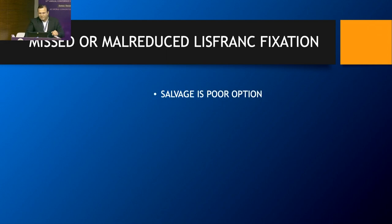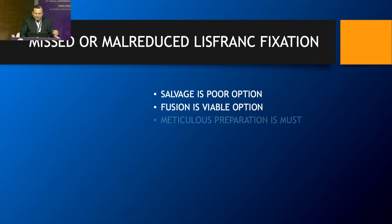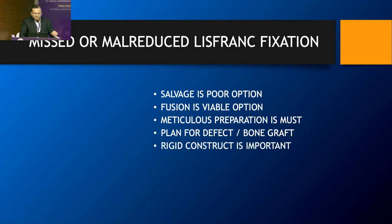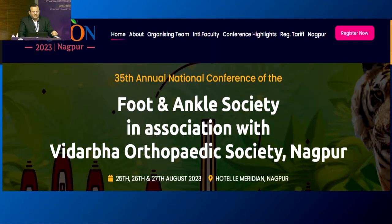So for the missed and maltreated Lisfranc injury, the conclusion is we cannot salvage them. Sometimes there are very poor options for salvaging those bad TMT joints. Fusion is a viable option. Meticulous joint preparation is important. Plan for some defects and bone graft because it's an old injury, and rigid reconstruction is important. Thank you.